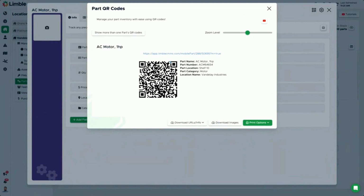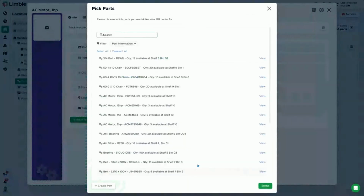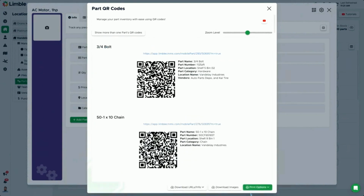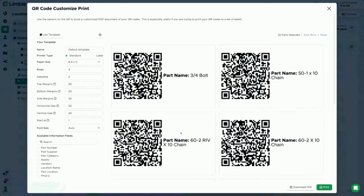If I want to do multiples, I can just click on this, select all of them, and then I can even customize these print options and choose exactly what types of labels that I want so that it's really customized to how it works best for you. We get those on there, and then again, technician or yourselves, your managers, can just scan those in or out.